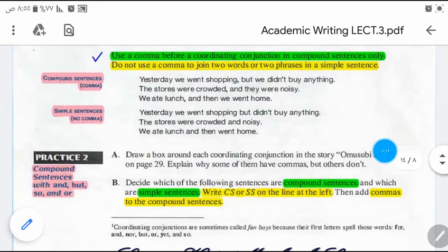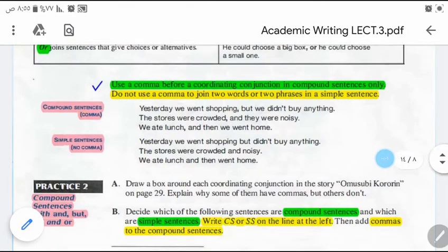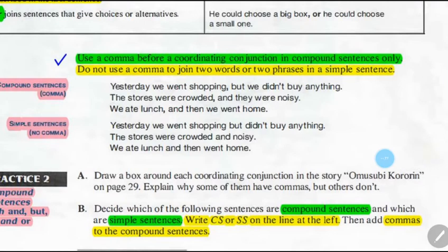Okay, this is the second part of our lecture today, and we were talking about using a comma before a coordinating conjunction in compound sentences, and not using a comma to join two words or two phrases in simple sentences. Here we have three examples. Yesterday we went shopping, but we didn't buy anything. It's a compound sentence, but we can make it a simple sentence. Yesterday we went shopping but didn't buy anything.